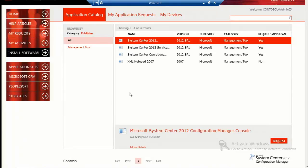Thank you. So what I did was I took the application catalog and bundled it directly into the Service Manager portal framework. Basically, it's just an iframe surfaced up in the middle there. And we are bringing across the specific applications that are targeted to this user. We've got some of the consoles. Forgive the resolution again, but we have Config Manager console, Service Manager console, Operations Manager, and an XML notepad.